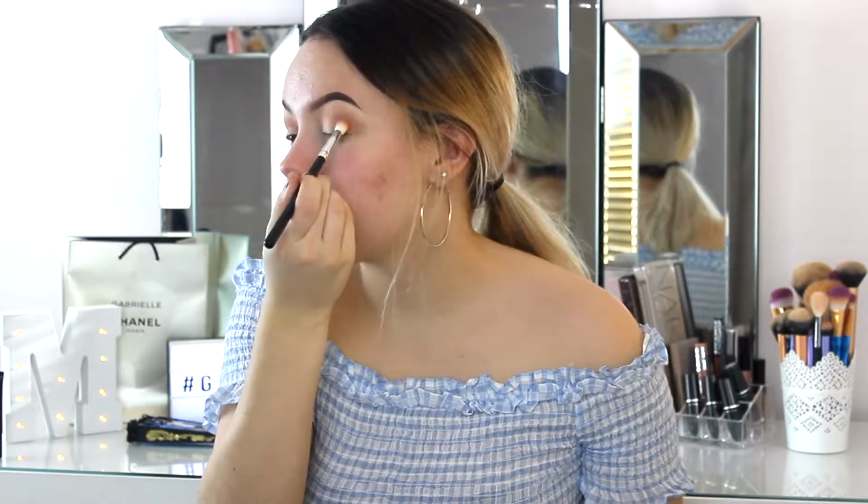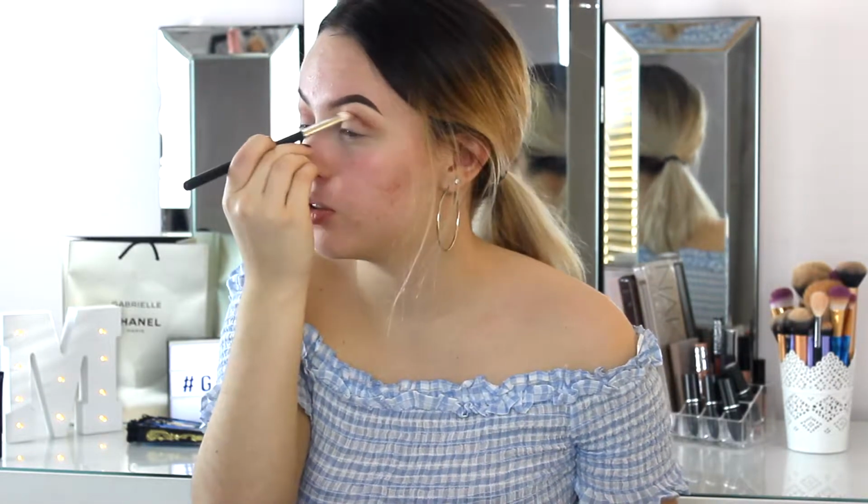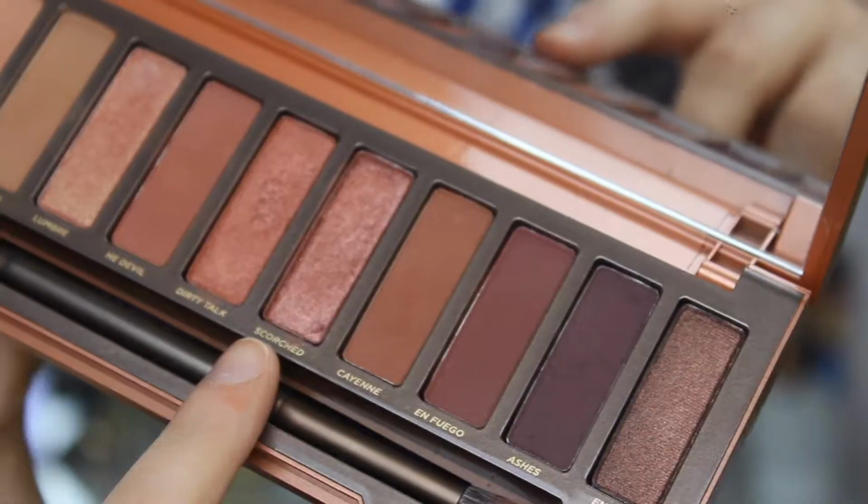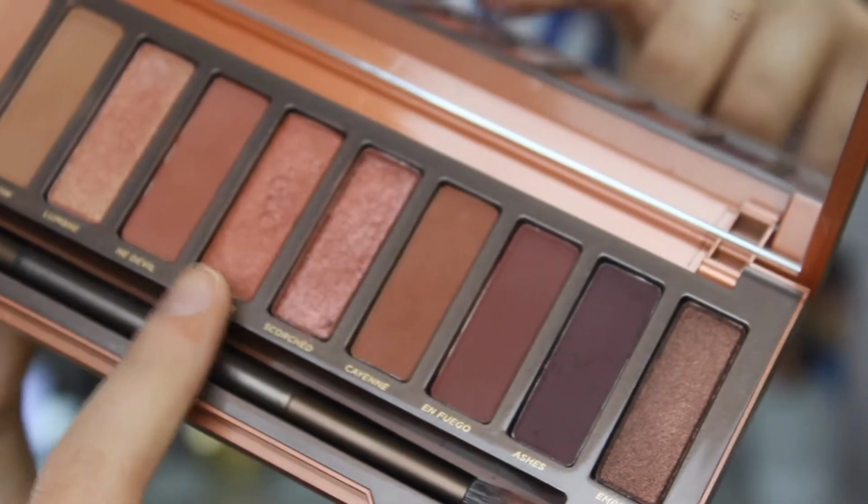So now you just want to do the same on the other eye and just apply it into your crease. And so now we're going to take a shimmer shade. We're going to take Scorched and Dirty Talk, and we're going to mix them together. I'm just going to use my finger because using your finger makes it more pigmented and it just applies so much better. And then you want to apply it all over the lid.